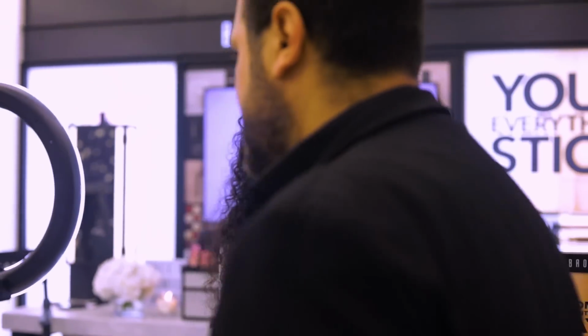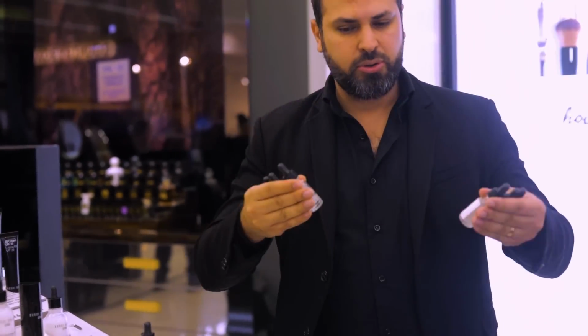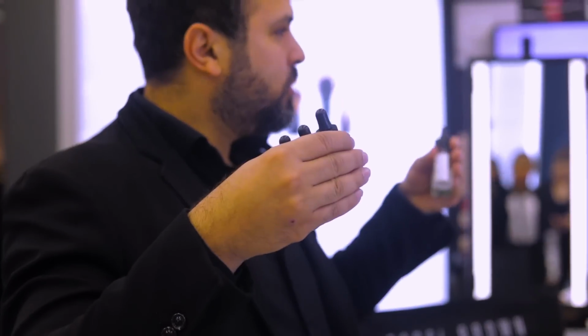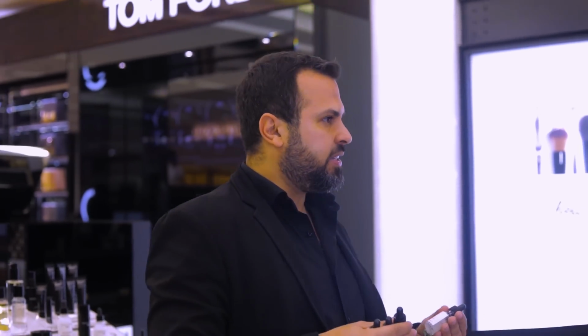And that's why I will introduce you to the remedies. So let me take you to the remedies. Here we go. So you see, those are Bobbi Brown's secret weapon. So all you need is, based on your skin's needs, you can add one of those remedies. It depends on the problem that you have. For example, you have dehydrated skin, you add the skin moisture solution. You have, for example, pimples, you add the skin clarifier. That will help you to get better skin before your foundation too.